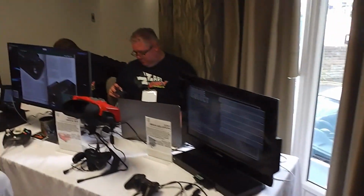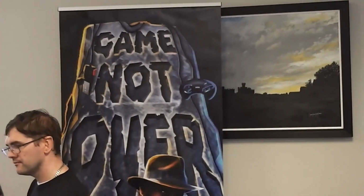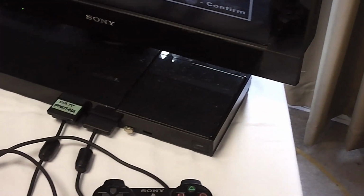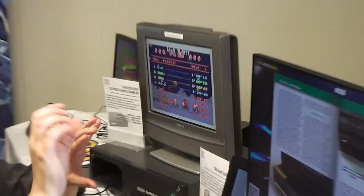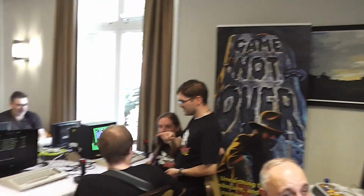We've also got Craig Turner, who's promoting his new book, Game Not Over, and also showing off some interesting systems, including the Virtual Boy and the PS2 TV Fortuna. I only know that because I've just read that off a memory card there, and also a Dreamcast and a Super Nintendo Famicom box at the end there. So some rare systems, which are all covered in his book, Game Not Over, that's coming out soon.